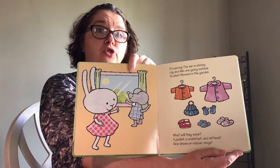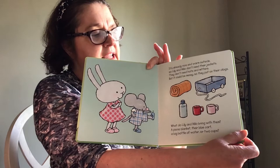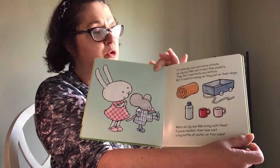Should they wear new shoes? Should they wear jackets? What about rubber clogs? Well, it's already nice and warm outside, so Lily and Milo don't need their jackets. They don't need hats and mittens, but it could be messy, so they put on their clogs. Do you see them in their clogs?